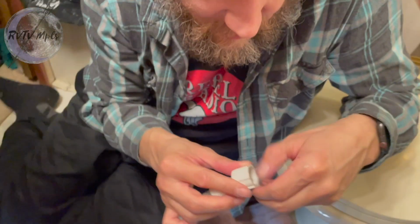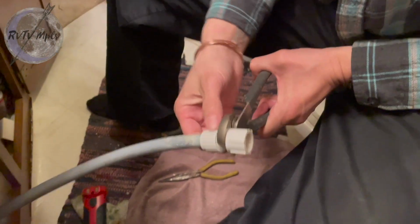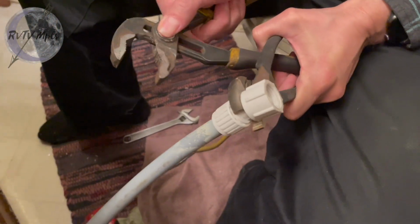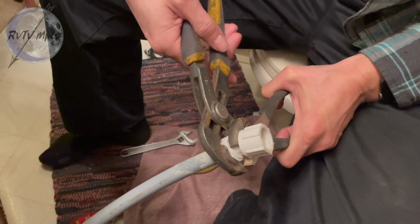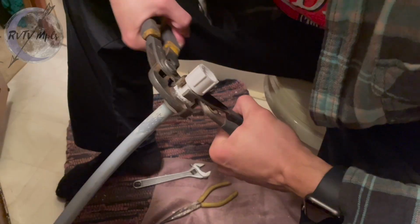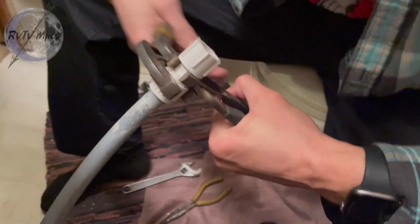See right here where it's just waffled over. These pliers, which I'm going to use to hold that part of it while I unscrew that part of it. I think this will come apart enough that I can take it in without cutting it anyway. I don't want to cut this any shorter. You don't get more of this. It's supposed to just unscrew. There we go.